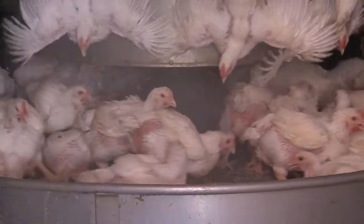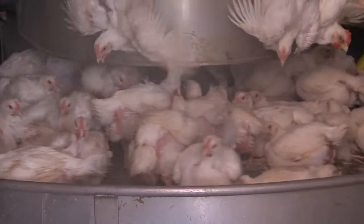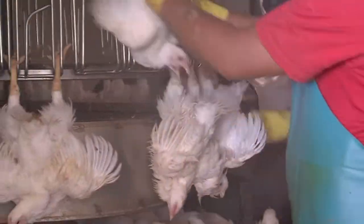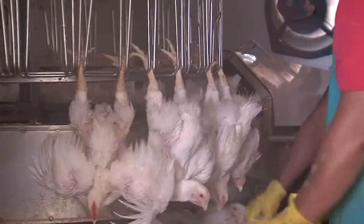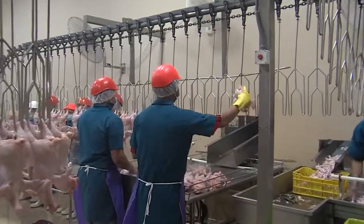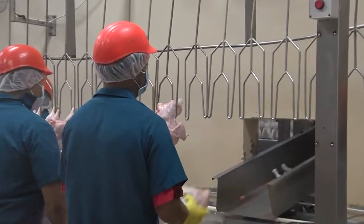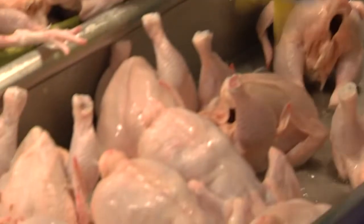The first step is when the chickens are dropped off to the plant and are automatically unloaded. There, they are gently placed on conveyor chains and stunned to ensure they do not suffer distress or feel pain as they are slaughtered. The chickens then pass through an evisceration and cleaning room, where they are mechanically plucked and all of the unwanted parts removed by a vacuum.